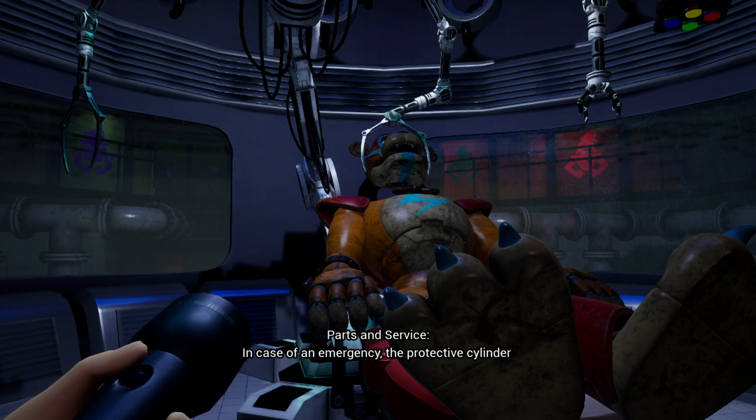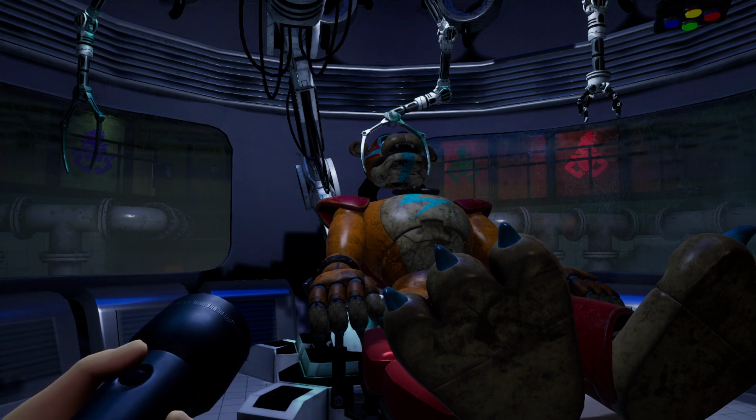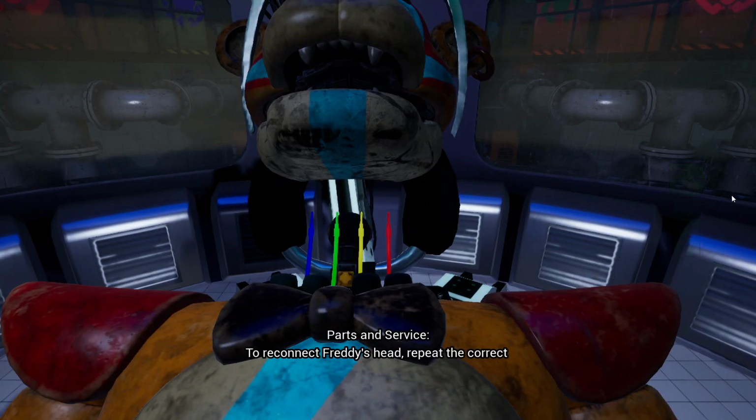In case of an emergency, the protective cylinder will protect important service personnel outside of the protective cylinder. Deactivating animatronic safety protocols now. It is recommended that no mistakes are made during the procedure. Reconnect Freddy's head. Don't touch. Repeat the correct sequence by pressing the flashing connectors.